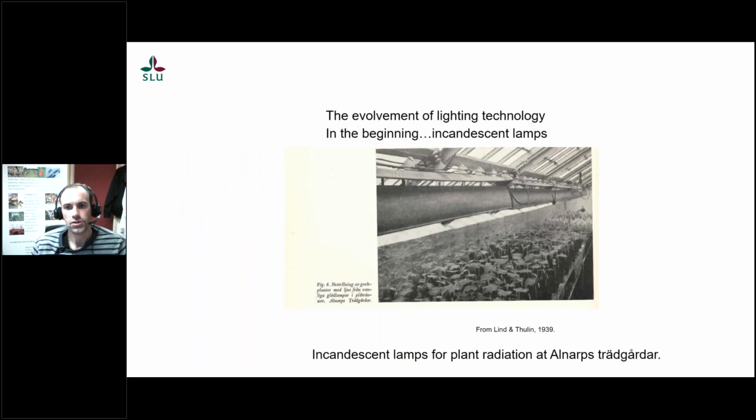So the first technology that was used for greenhouse lighting was incandescent lamps, which were tested here at my university, as you can see in the picture here, already in the 1930s. And that was actually quite successful, as they said at that time. Of course, I think the main effect was higher leaf temperature from the strong infrared radiation from these incandescent lamps. But it showed the potential of artificial lighting in greenhouses.